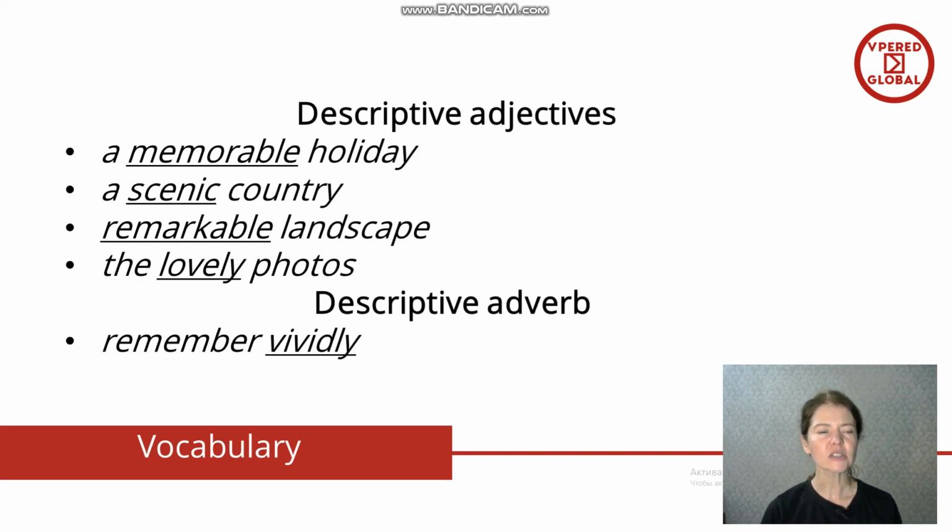Finally, I'd like to attract your attention to descriptive adjectives, which are memorable, a memorable holiday, scenic, a scenic country, remarkable, remarkable landscape, lovely, the lovely photos, and we have a descriptive adverb, remember how, remember vividly. Note that the writer doesn't use words like good, bad, interesting, important, fantastic job.